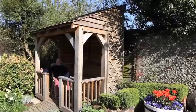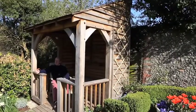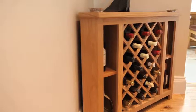Lots of my friends have sat in this gazebo with me and admired it. Its purpose was for me to be able to sit in and talk to my chums, that sort of thing, have a drink, have a sandwich, and that's been done many times, and many people have commented very favourably on the whole design of it, actually.